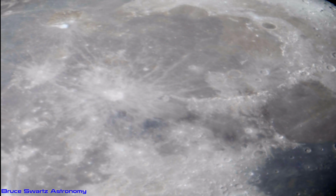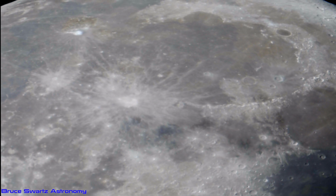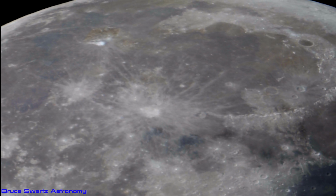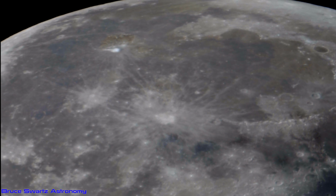This is the moon, and you'll see that the Terminator line is on top. Again, Mare Serenitatis now facing west and east again. Look, Aristarchus is on top. It's always changing all the time. We'll get some nice views of the surface.